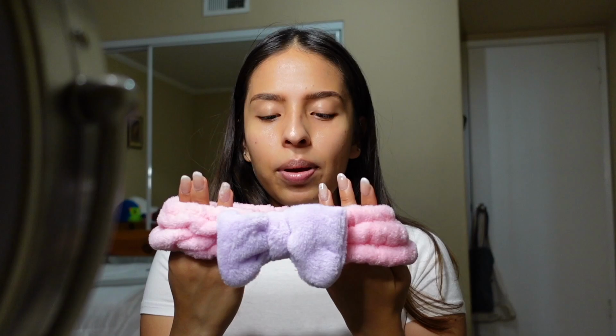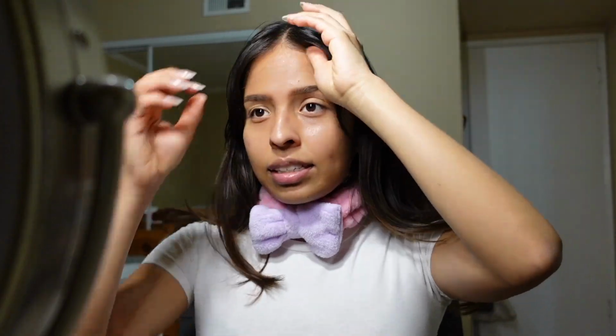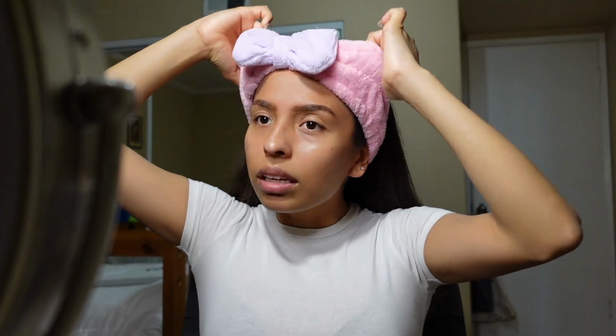My friend gave me this little headband thingy for my birthday and she's so cute. It's purple and pink. I'm kind of scared because I have bangs now. If you didn't see my last video, I gave myself bangs, so I'm kind of scared that this is gonna crease them, but at the same time I really don't want them to get in.